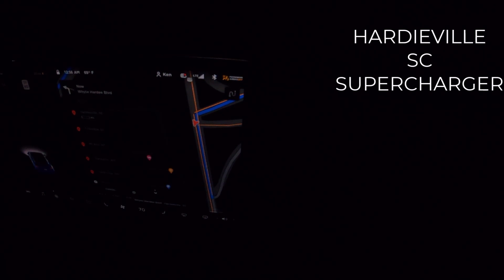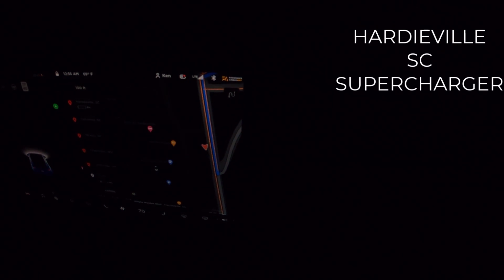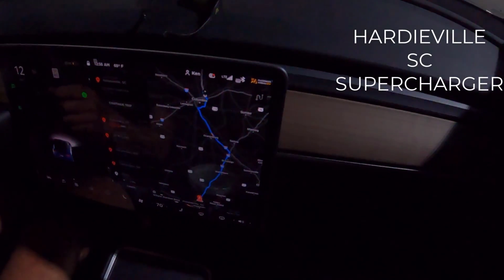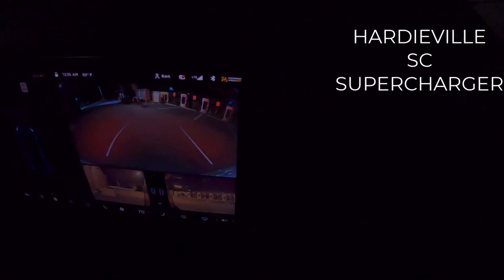That was the exit ramp. And I'm turning into the supercharger now. Now you have arrived at your destination. Indeed I have. I also stopped at this one on the way down. This is a 250 kW charger, no sharing.